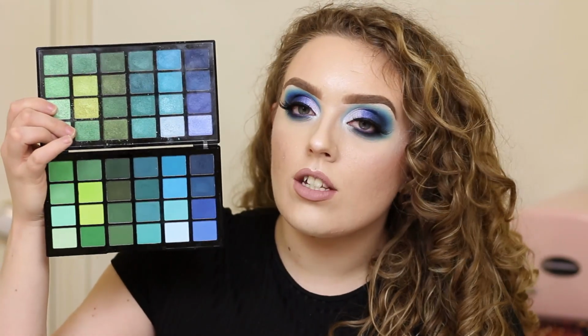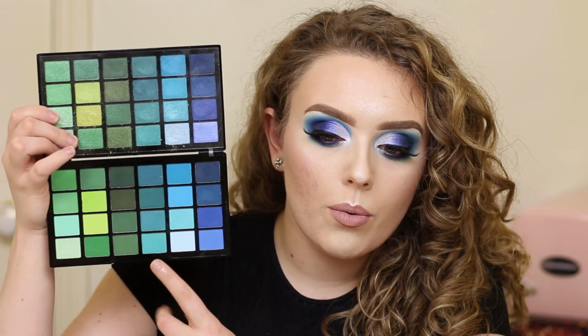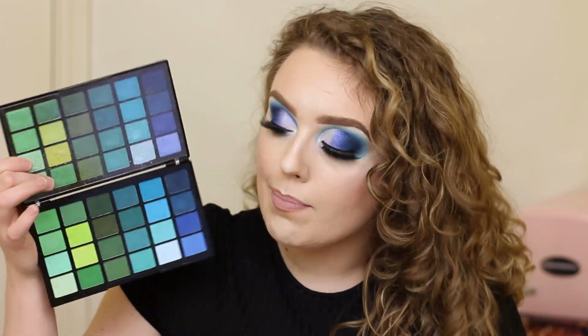But we do still have a nice range within the blues. We have those darker ones, we have some more turquoise ones here, and then we have our greens. I mean, we have 48 shades, so you expect variety in there. But if you want any other tones, you're going to have to reach for another palette. So let's move in to some swatches now to see whether or not the shades match up in both palettes, and whether if you bought both, you would end up doubling up on any shades.